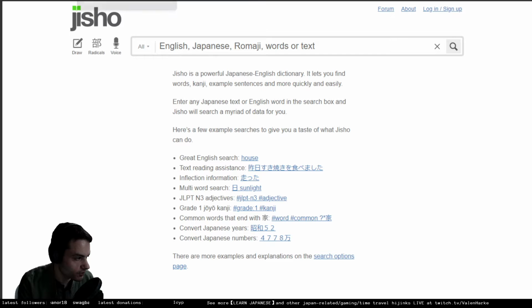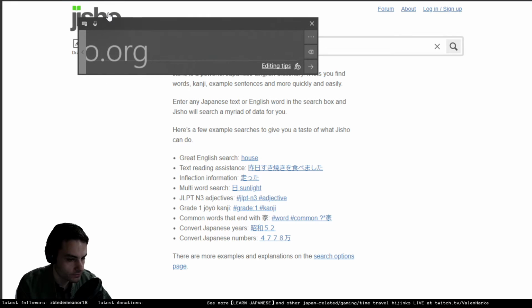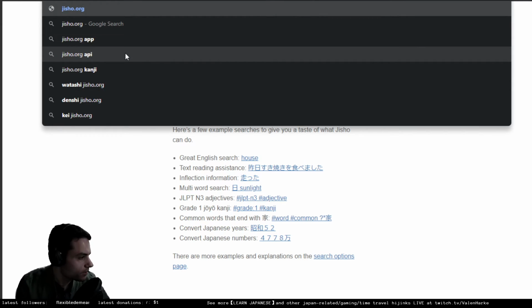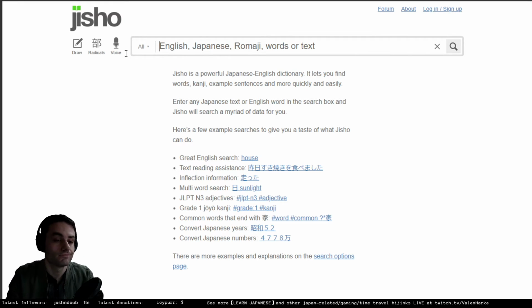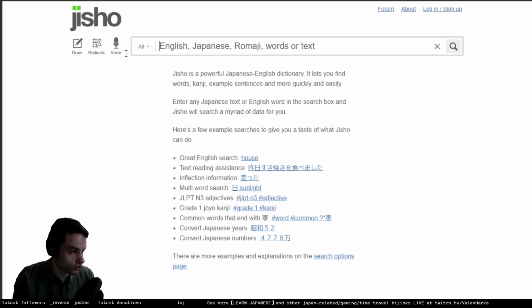And I'm going to show you another site. Jisho.org. This is a good one. Do you know what Jisho means in Japanese? I'm going to tell you right now. Dictionary. So this is just dictionary.org in Japanese, Jisho.org.